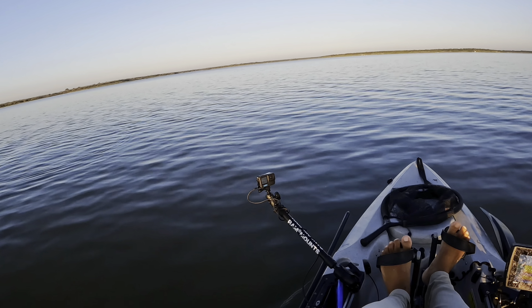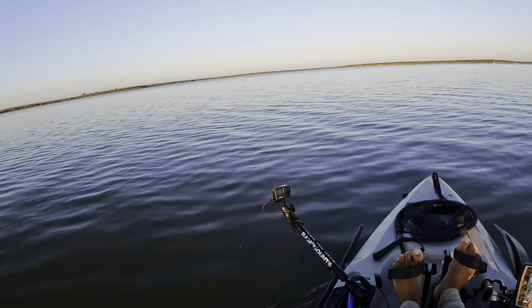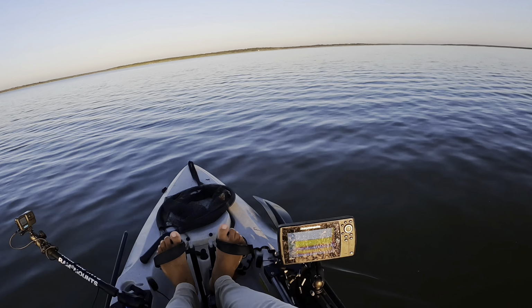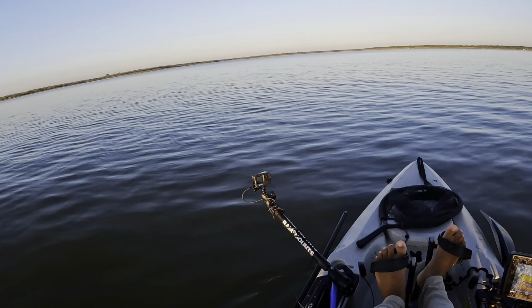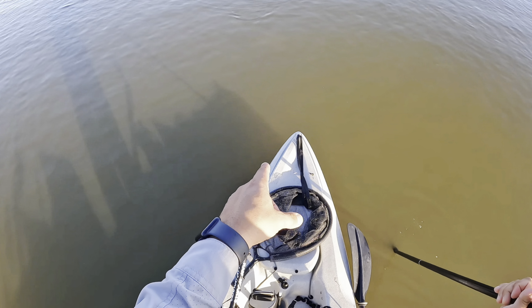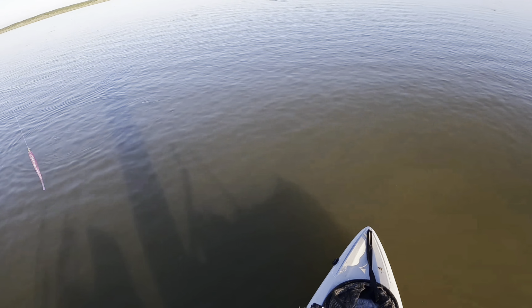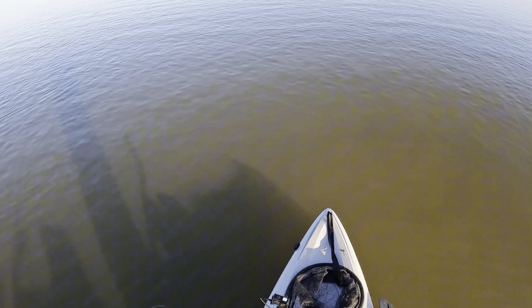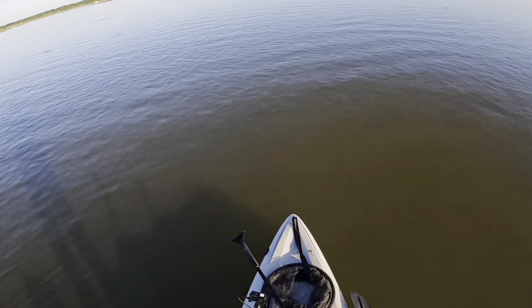Yeah, I don't know if that's mullet, trout. Doesn't smell like trout. Yeah, strong smell. I feel like we're getting closer. We're getting on the cusp of something good. Oh. Big redfish right under us, and I just saw a huge wake. That's what we needed. That was a huge, huge mama.